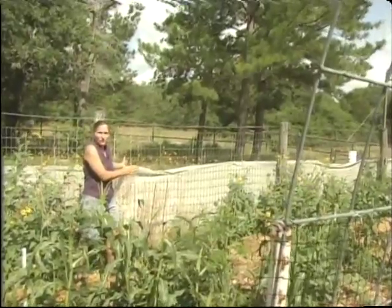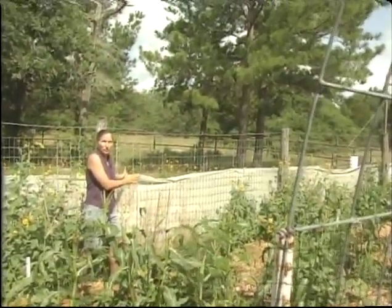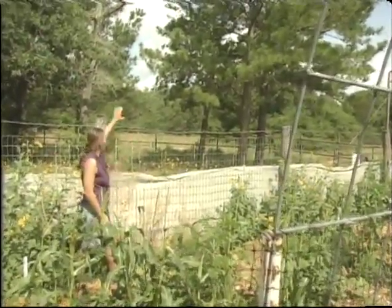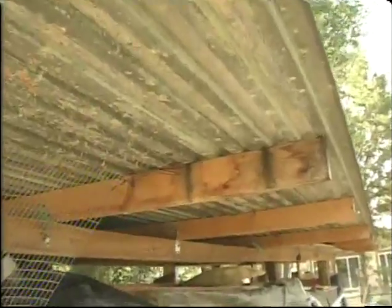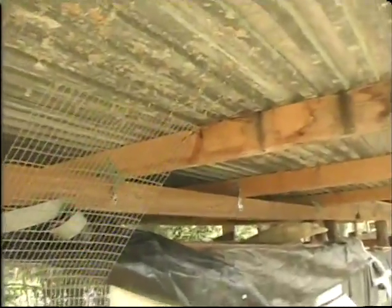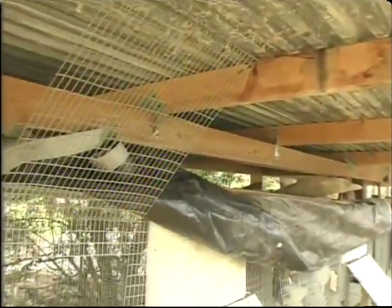Placing the rabbit hutches on this side of the garden would have been a better location because they would have gotten natural afternoon shade from these trees behind us. We would still need the same roof, insulation, and tarp, but it would help the rabbits to be more comfortable.